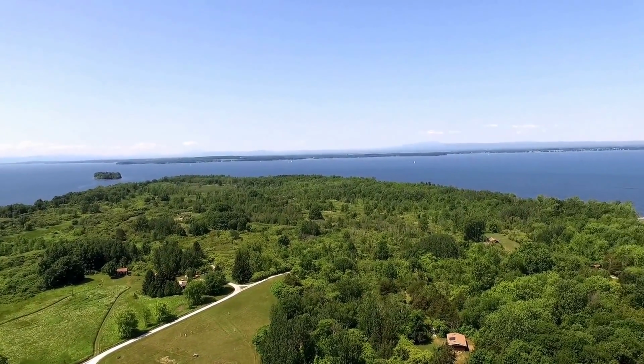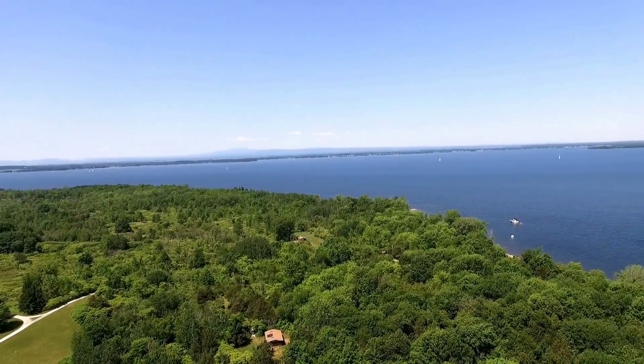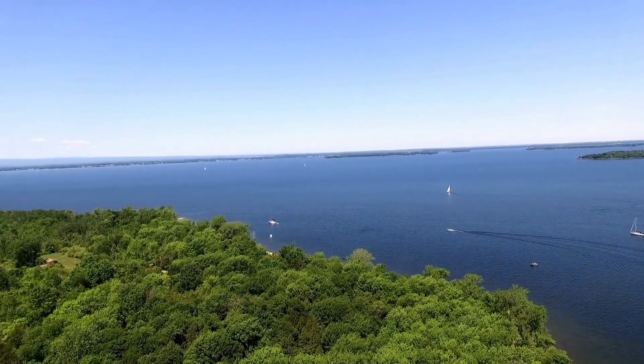Well, overall, I'd say the island is very nice, and a must go to for you people wanting to get away from society, and just enjoy yourself in nature.